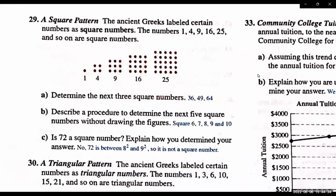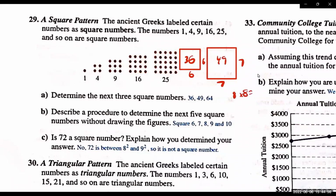So the next one would be a 6 by 6, right? This is 5 by 5, 4 by 4. So the next one would be a 6 by 6 square, which is 36. The next one after that would be 7 by 7, which is 49. And so on and so on. 8 by 8, 64. That's why those are the answers. All right, so that's pretty much similar to the one that's on the test.